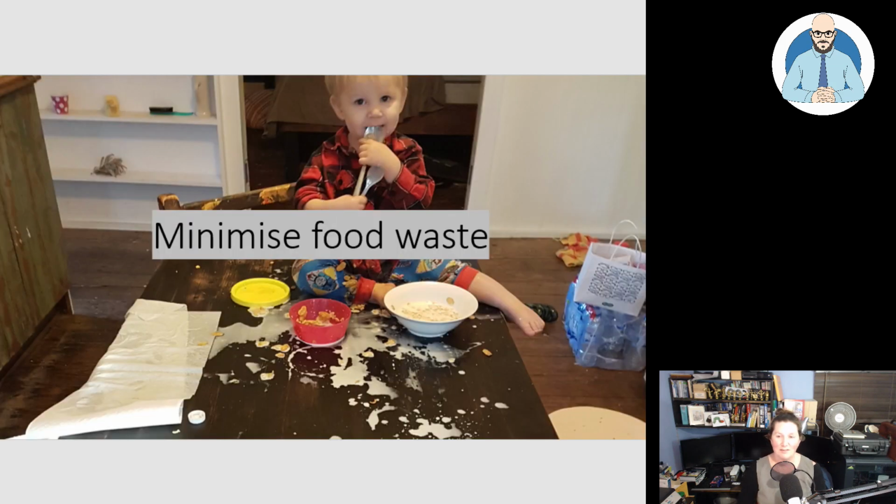So the next tip to save money with your food budget is to minimise food waste. Most of our food waste is by little people learning, it's child development, learning how to pour cups of milk, and learning that if you open the container, it will fall all over the floor. That can't really be helped. We tried putting a lock on the fridge, but it got broken, and you just sacrifice it to child development.